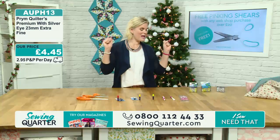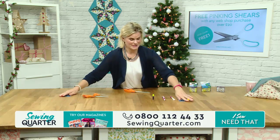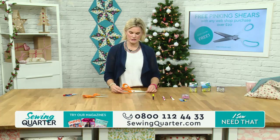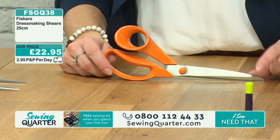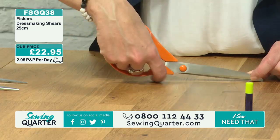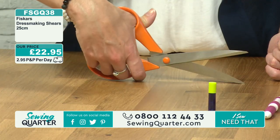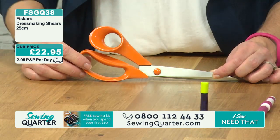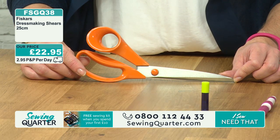Perfect. Hooray. Dressmaking shears. Hooray. I love Fiskars. I was telling our floor manager, Munch, yesterday, that what he wants to look out for is the orange, because that just tells me it's going to be brilliant value. These are the ones that I have at home. These are your 25 centimetre dressmaking shears, £22.95. They are lovely and long, lovely and easy to use, and they just cut brilliantly. Just brilliantly. So please do grab those, treat yourself, get the scissors that make life easy rather than munching up your fabric.